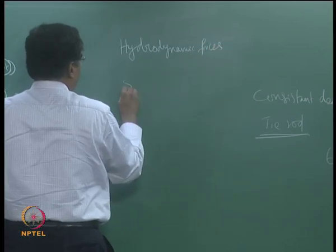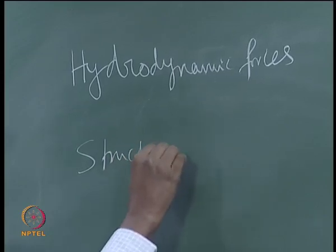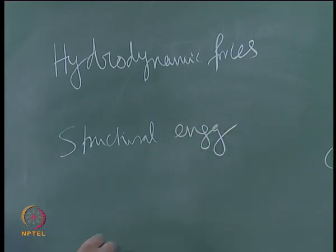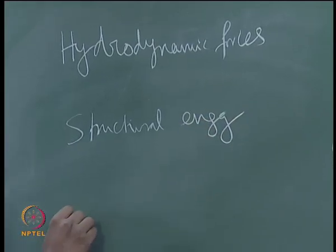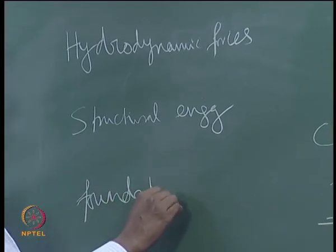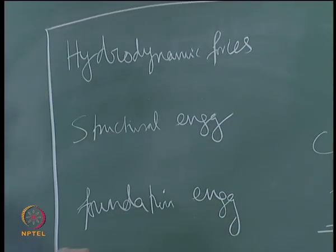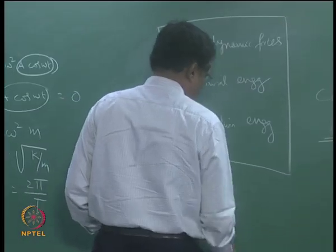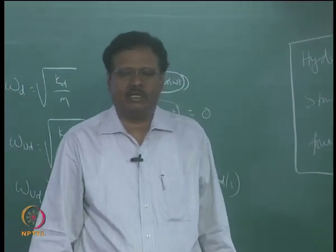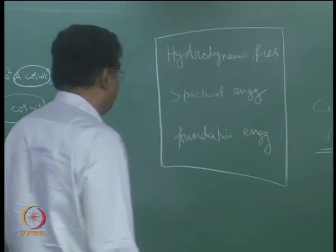Then we need the structural engineering to find out how the forces are transferred to the pile. Then we also need the foundation engineering. This port and harbor structure itself is a specialized field, and we should study these three aspects. One is what is the force coming onto the structure due to hydrodynamic forces.